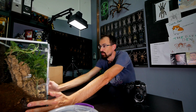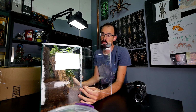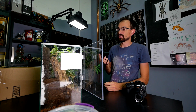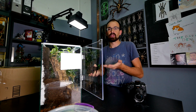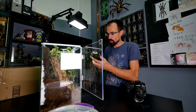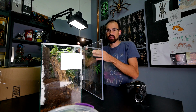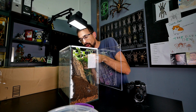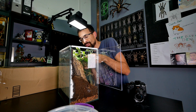And the last one, Pokey, that died, and this is a super bummer. Super bummer. It is still inside because I realized that yesterday and I didn't want to remove it because I wanted to make a video. I will record this with my cell phone because I have the flashlight and I can show you inside. Can you see down there? I hope you can. This is Poecilotheria vittata, and by the looks of it, she's been dead for quite a while now.